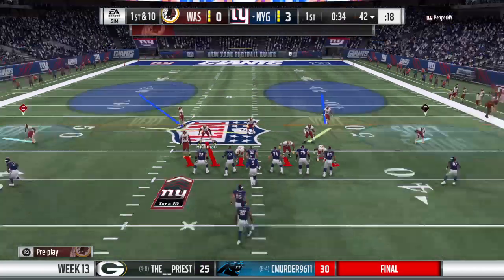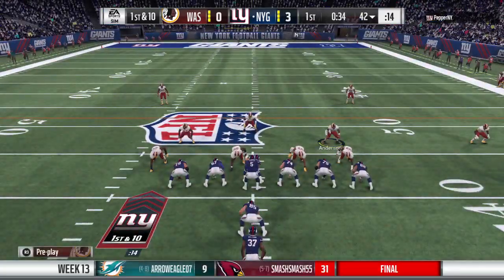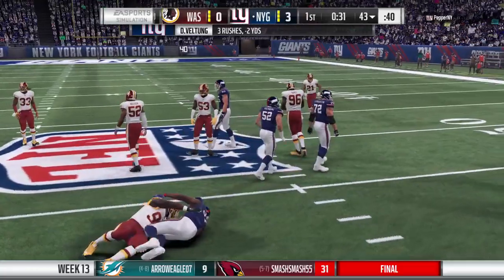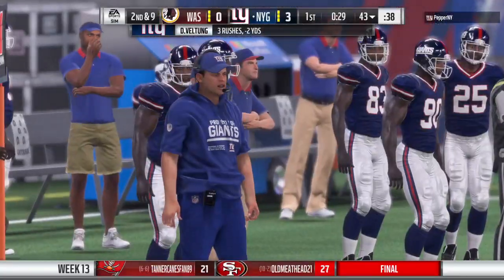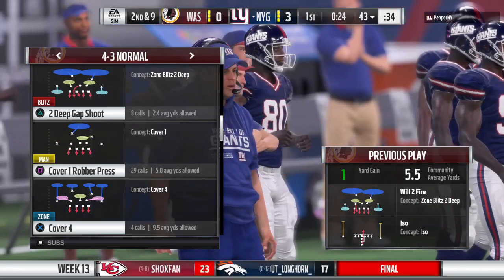Tight end right. Ready. 125. And a give this time to the tailback. And not much there at all. Maybe a yard up to the 43. We haven't seen much from him running the football here in this first quarter.